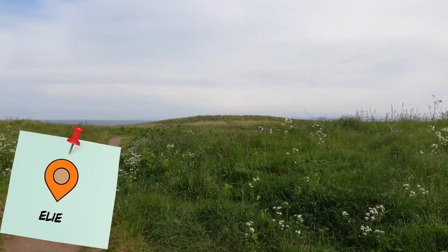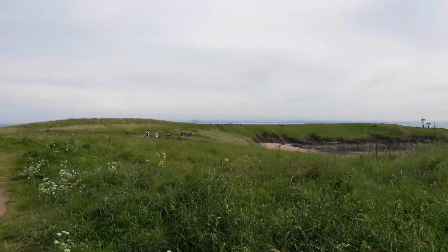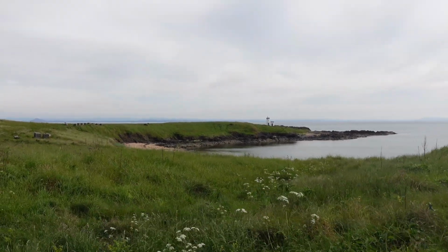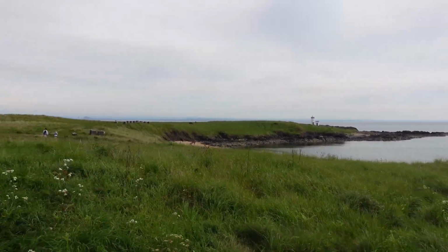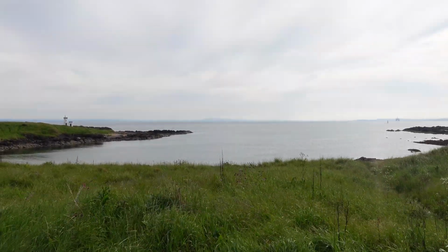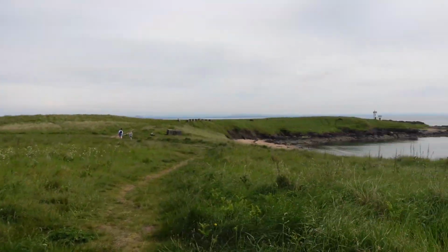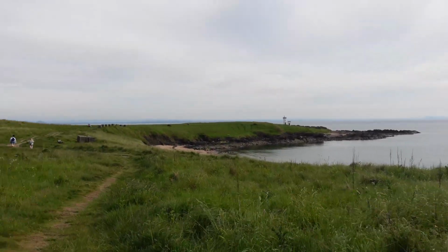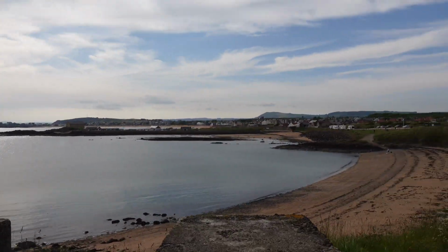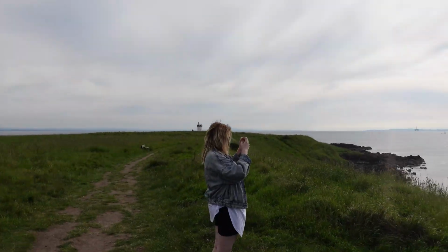This is Ruby Bay, and it's an award-winning beach. You can see why just now. It is amazing. I will be taking my drone around if I can. It just looks amazing. It's really pretty. Beautiful walks. Lovely coastal road. Lovely coastal path. So calm here.